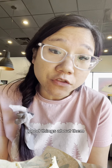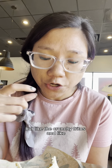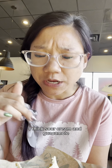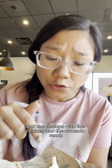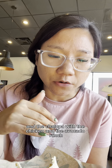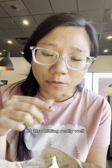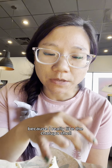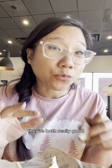They both have good things about them. So the burrito, I don't like the tortilla, but the crunchy Fritos and the rice and the chicken and, I think, the sour cream and guacamole are really meshing well together. And then the chalupa with the chicken and the avocado ranch and sour cream and green sauce is also hitting really well. Okay. Chicken chalupa, I rate an 8.2 because I really like the chalupa shell, and the burrito, I rate an 8. They're both really good.